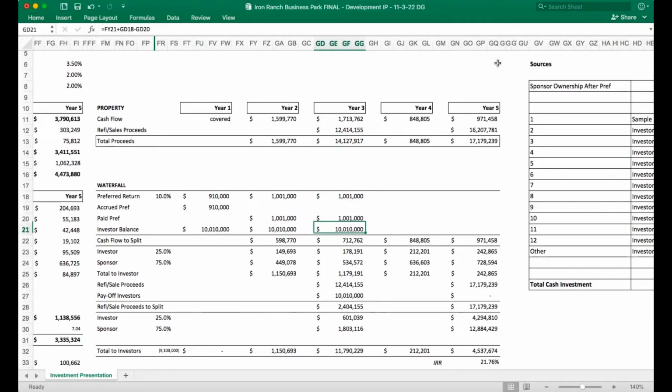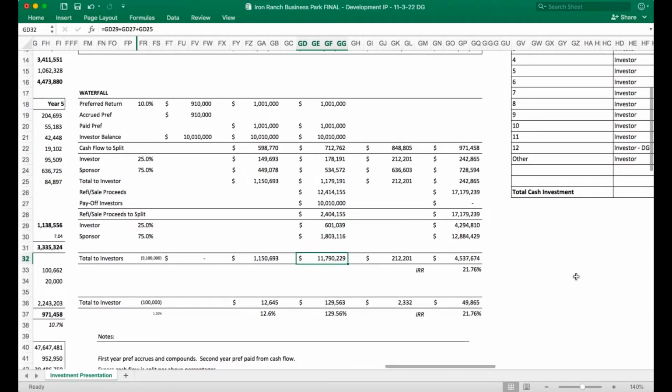Pay the preferred return. Okay, investor balance stays the same. Splitting the cash flow, 25% to the investors. So the investors are going to get $1,179,000. That's the $1 million in pref plus the split. And they'll get their original cash back of $10 million. Okay. And then the proceeds to split, the investors will get another $600,000 on top of that. So total to the investors, $11,790,000.